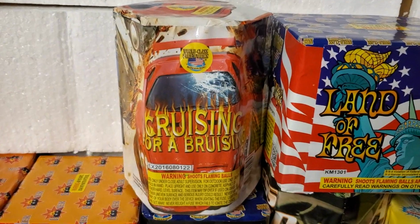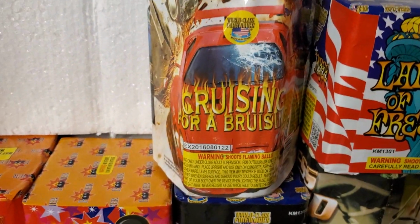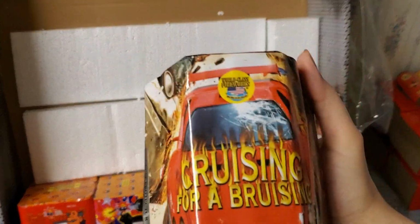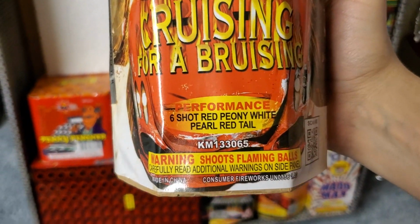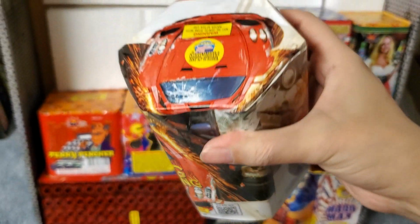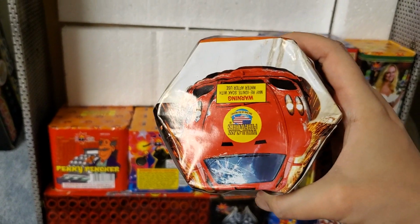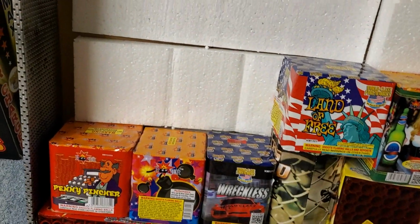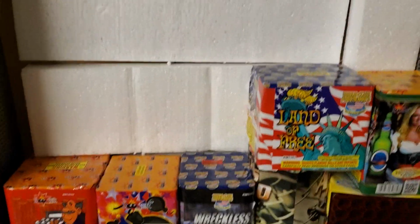All right, so next cake here, we got Cruising for a Bruising by World Class. I believe this is also a 6-shot cake. Yes, indeed, a 6-shot red peony, white pearl, red tail. So pretty much these hexagon-shaped cakes are probably all going to be 6 shots if the shots aren't listed.